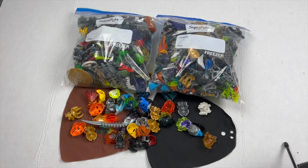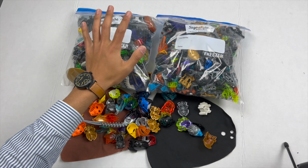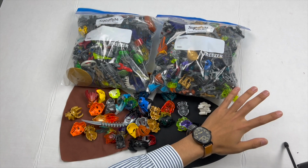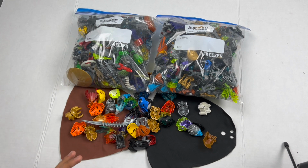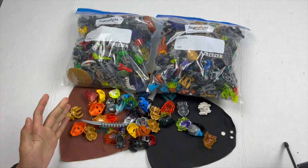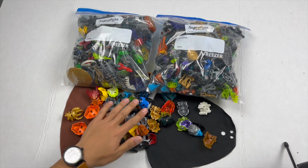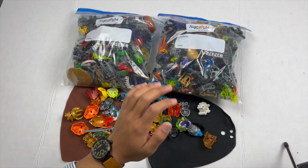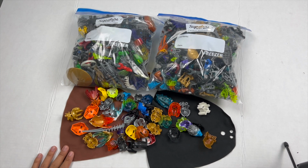So just for some context, these bags were approximately $40 each, which came out to around $80. I actually had a third bag, so it was $120 in total. However, the third bag was used to create multiple different official sets, combiner models, and yes, I did set aside all of the different masks and head pieces that I can find here, plus two different capes from the LEGO Star Wars CCBS Construction Series, Obi-Wan Kenobi and Darth Vader, which absolutely will be useful in the future.